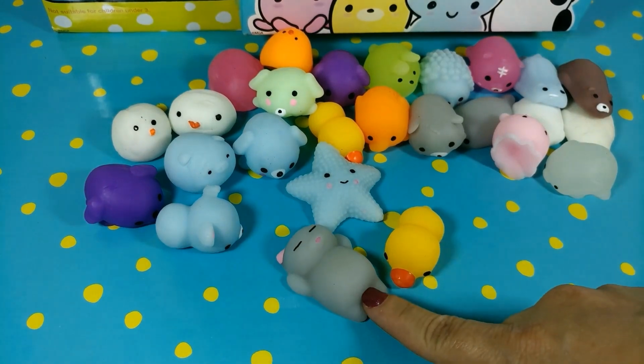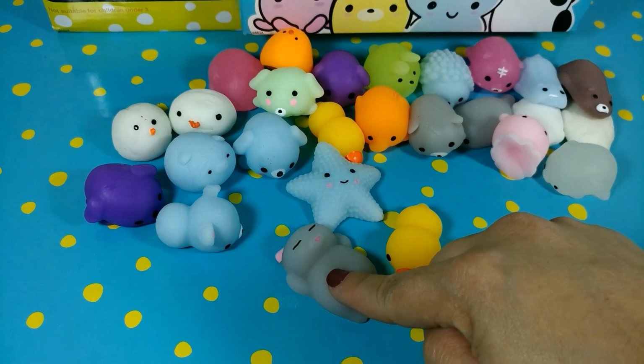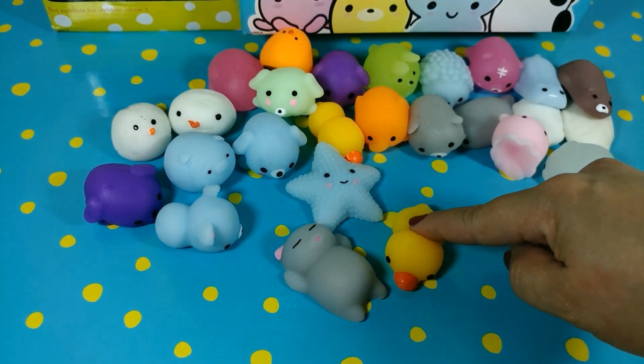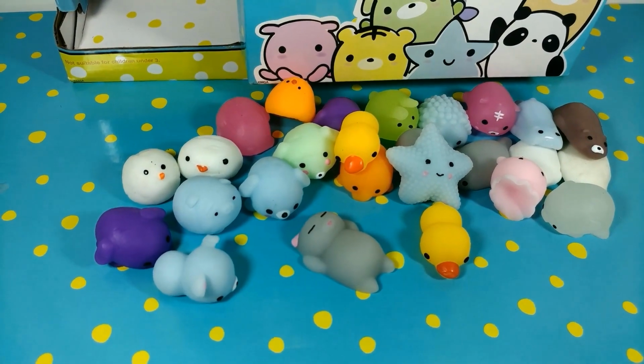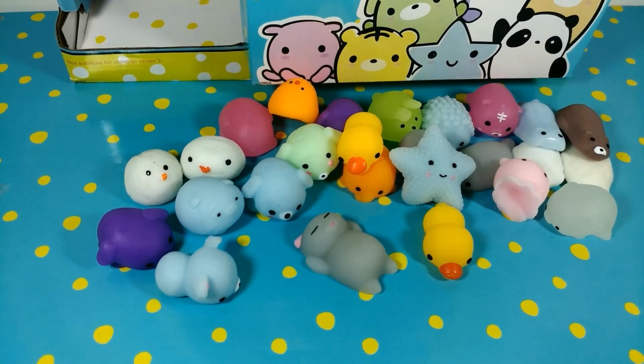Oh, and remember the two little ones that were stuck in the machine? We got them out, and we got the cat, ooh, and a little ducky. Well, that's it for today, guys. I hope you enjoyed our unboxing of the Moj Moj toys. So squishy, so soft, so cute, so much.